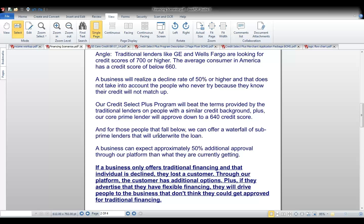70% of consumers that are making major purchases will research it online before they come in to a store, before they make that call to a business. And financing is a big part of it. And if they have a business who doesn't offer financing, they're never going to make that phone call. They're never going to take that trip to that store.